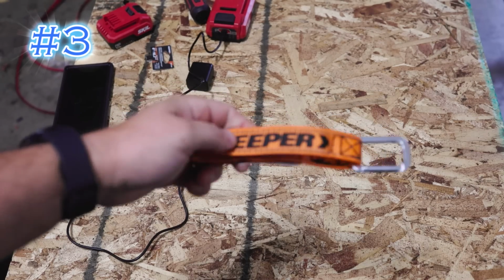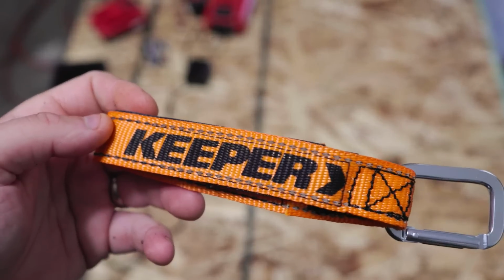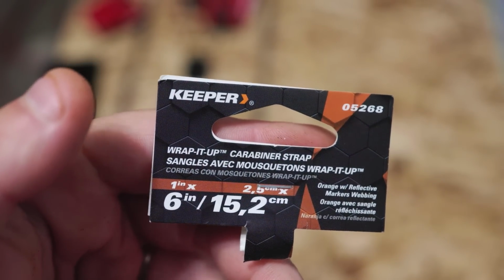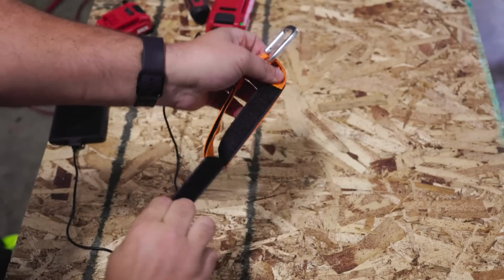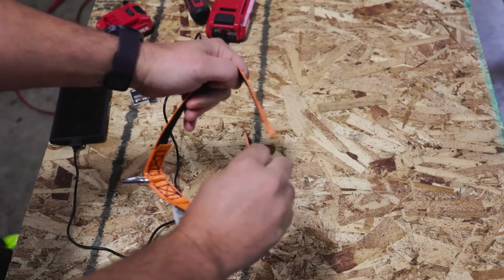Now again, the next one up is super inexpensive. Only $2.99 for these things. I brought this to the channel last week. I've never seen them before, and I just grabbed a couple at my Home Depot. They're called Keeper, I think, Wrap It Up carabiner strap. And anybody that is looking to hang anything or get things off the table or the garage floor, or maybe you got some blowers, string trimmers, whatever, this thing is phenomenal.